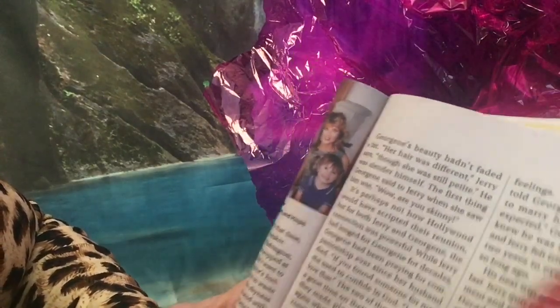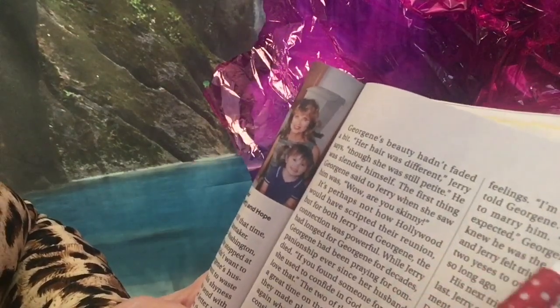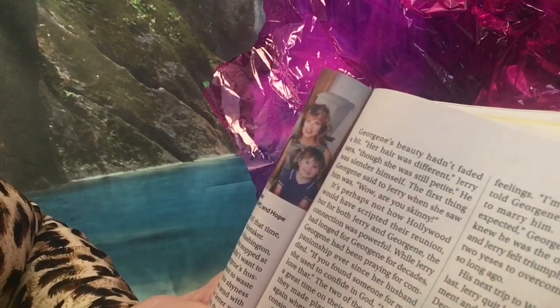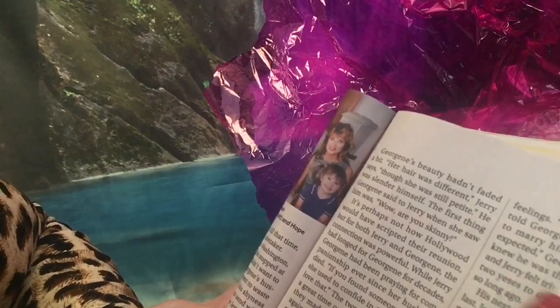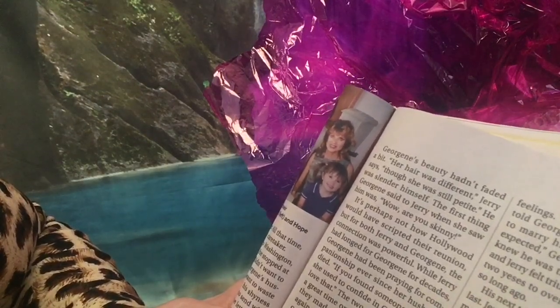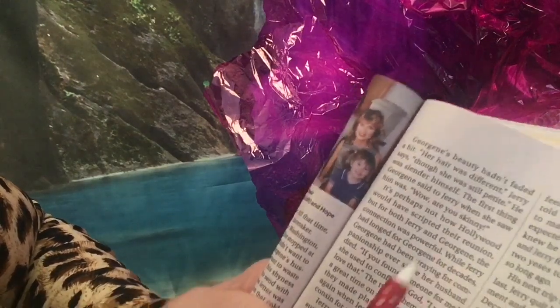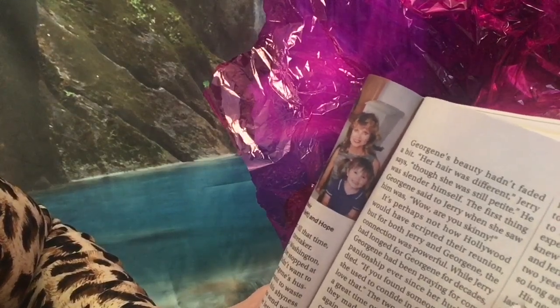"I'm in love with you," he told Georgine. Then he asked her to marry him. "It was totally unexpected," Georgine says, "but I just knew he was the one." She said yes, and Jerry felt triumphant. He had overcome the doubts from that oh so long ago.